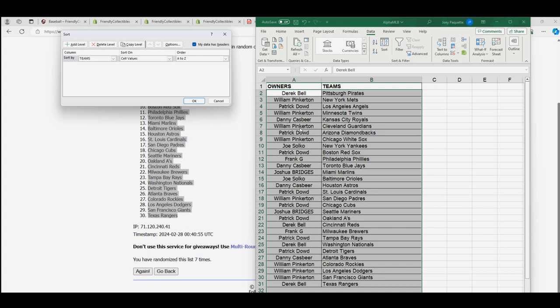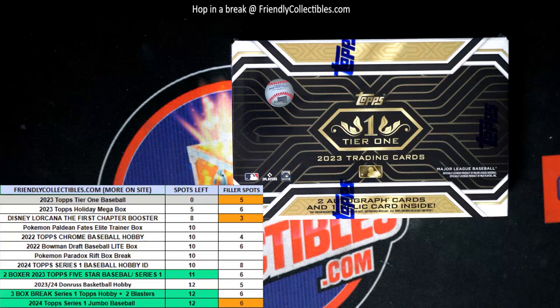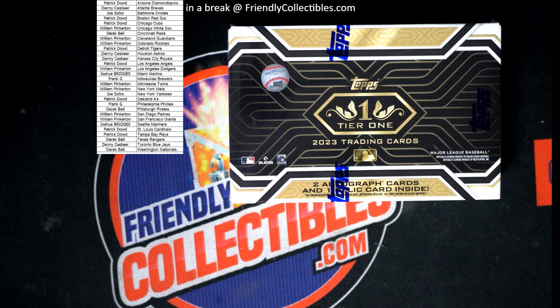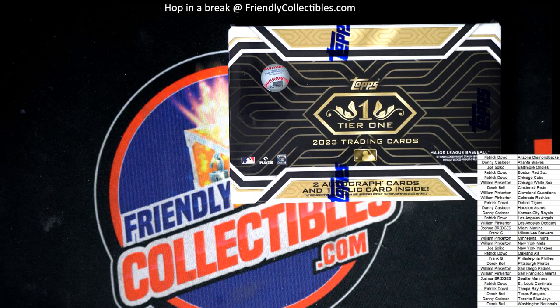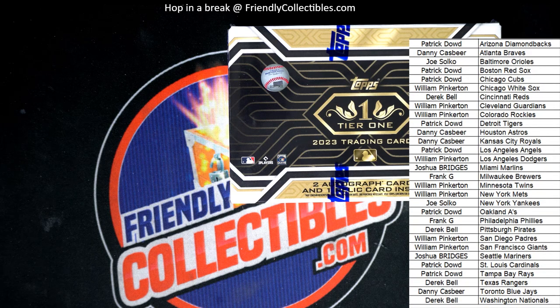I'm going to put this in alphabetical order by the team name. There's a trade offer out there for the Mariners from Mountain Life Magic, a.k.a. William. And so if you're looking at trade possibilities, Derek, you have the Rangers, so you can see William's name right there on the list. And he's got a whole bunch of teams in this. So maybe you want to swap out the Rangers for one of those teams.